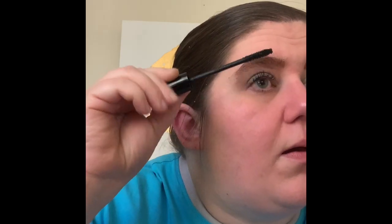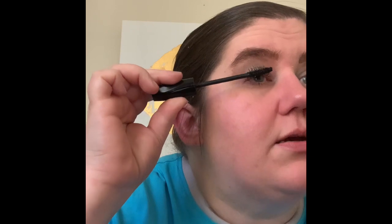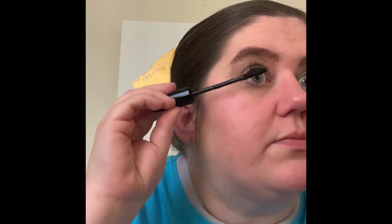And then I actually like to take the wand and start at the base of the lashes and twirl the mascara wand. Can you see? Yeah, you can see how I'm twirling the wand and going up the lashes. It really helps get the product on there, and it helps push the lashes up too. So I'm going to stop right here so y'all can see the difference.